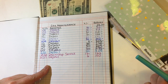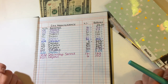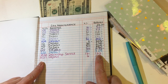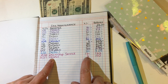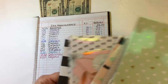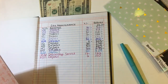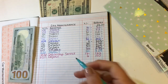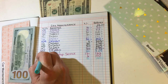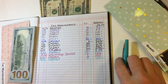They drove my car twice. They also didn't feel anything weird. So $161 is what I spent to have them check it out to find out that nothing was wrong. So that left me a balance of $164. And I did put an extra 6 in there, and that made $170. So let me grab that envelope here. And then for car maintenance, I am going to add $30, and that'll give me $200. Okay, so let me grab 30.